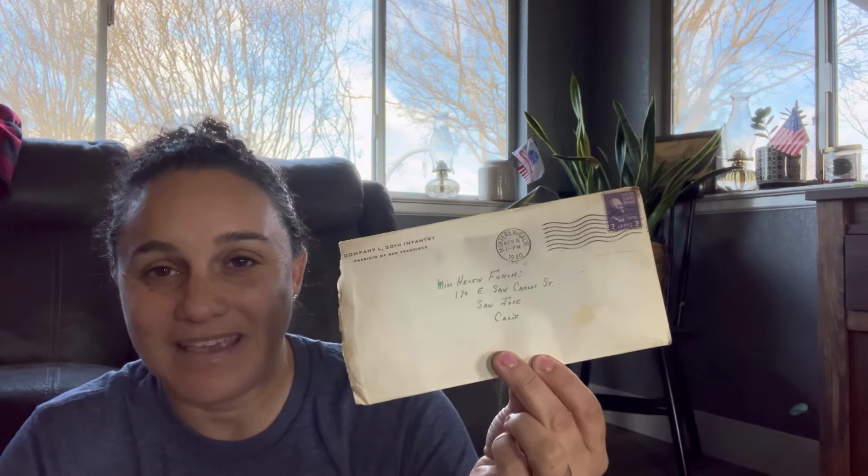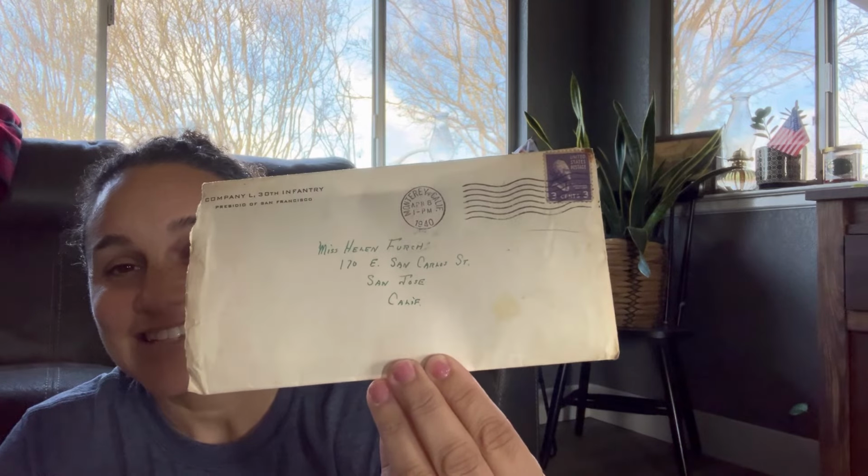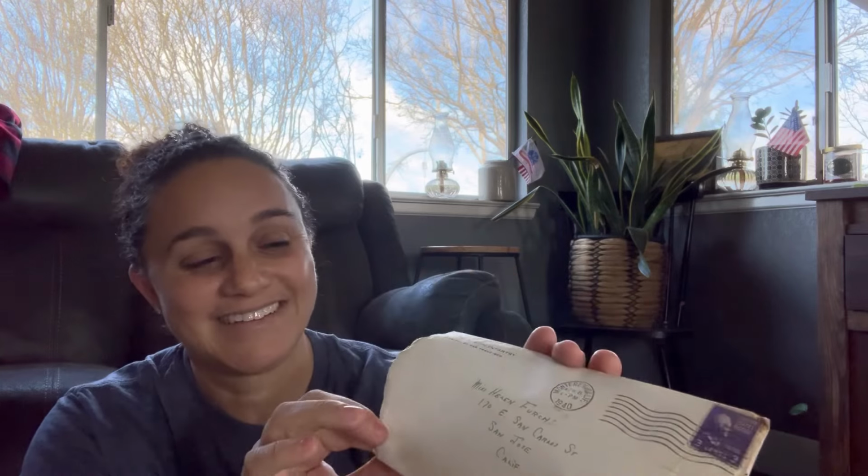Okay, what's this? Oh, it's a letter, and I wish it was more detailed, but it's a letter written from a soldier back in 1940. He was at the Presidio of Monterey, and he wrote it to Miss Helen Furch in San Jose, and the stamp was 3 cents. Look at that. So cute how they opened the letters like this back then. But I don't know why I bought that. I just thought it was cute.